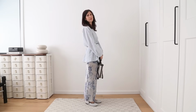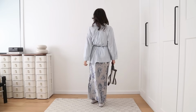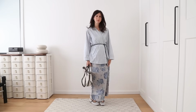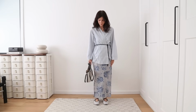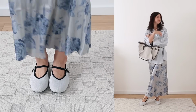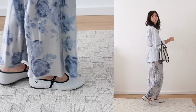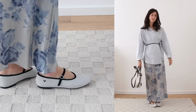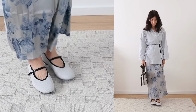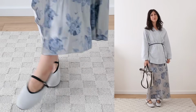We can do monochromatic or tonal looks playing around with prints as well. I'm wearing this silver dress which has a bit of a blue print to it, so I can style that back with blue but also silver. I've kind of topped and tailed the look, wearing a blue shirt on my upper half, helping to bring in some shape by belting it at the waist. And I've styled these with the Nelly round toe Mary Janes, which are in that lovely sparkly silver. These also have the contrasting black trim, which makes them really striking on the foot.